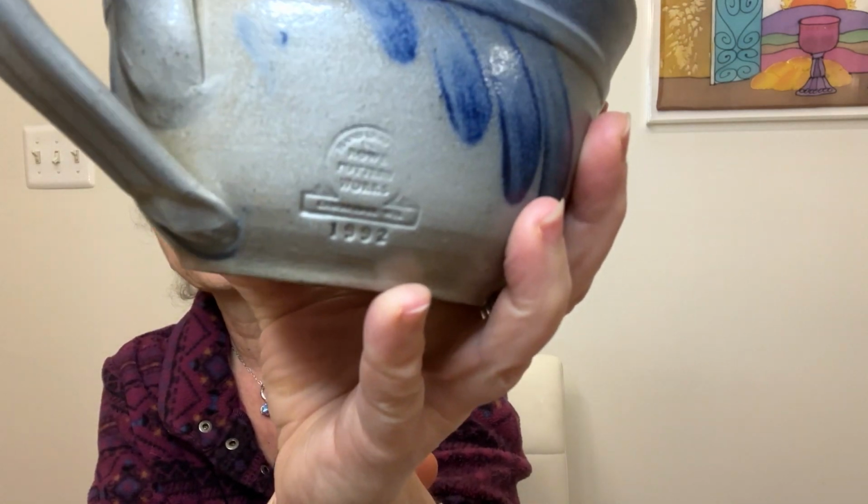So Row Pottery, and again, there's nothing on the bottom, but his mark is a stamp over on the side there. Okay, so that was really cool. I don't know where to put it.